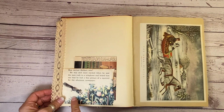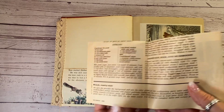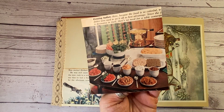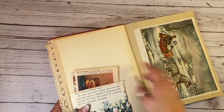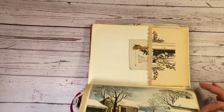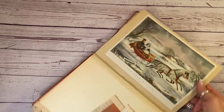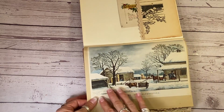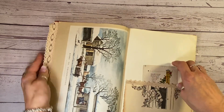This is a fun little squirrel jumping into a Christmas tree. That's from the 40s. This is a 1959 magazine. We've got a lovely Christmas spread here and here. Evening buffet for Christmas. This is very special. This is a 1902 Currier and Ives original double-sided plate. So you could actually take this out and frame it if you wanted, but it is absolutely spectacular. There's The Road, Winter, and then over here is Home to Thanksgiving. But I love the winter scene on it. So both pages are perfect for this journal.